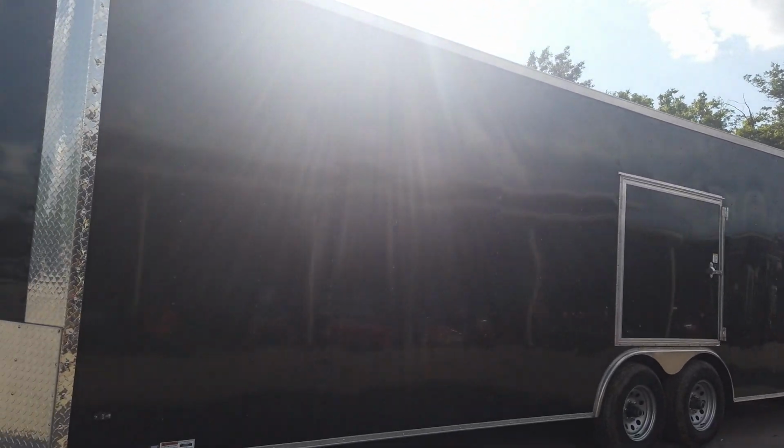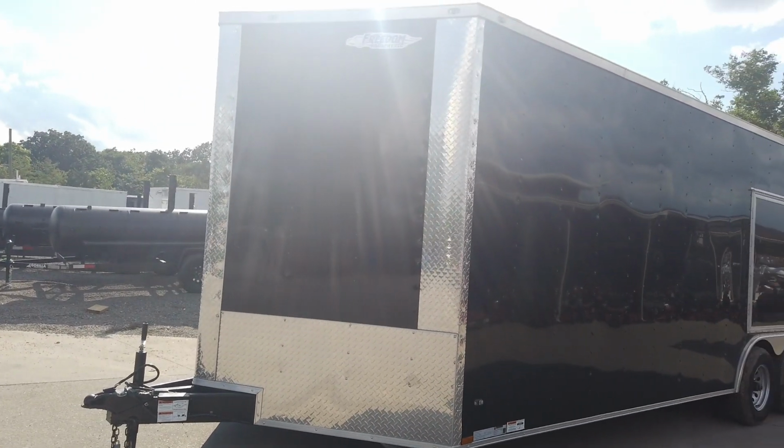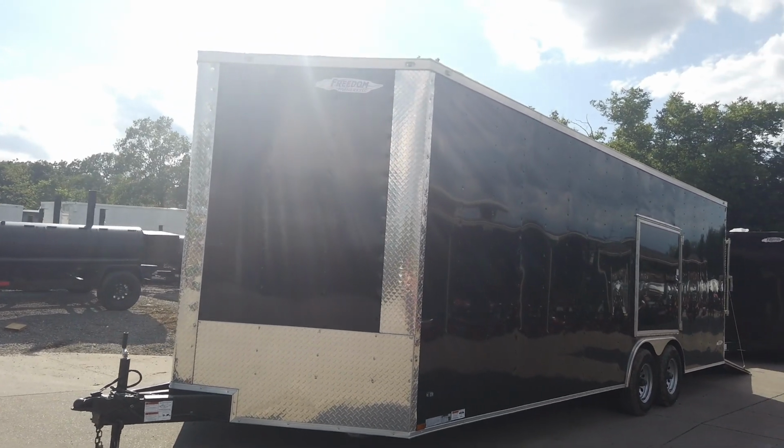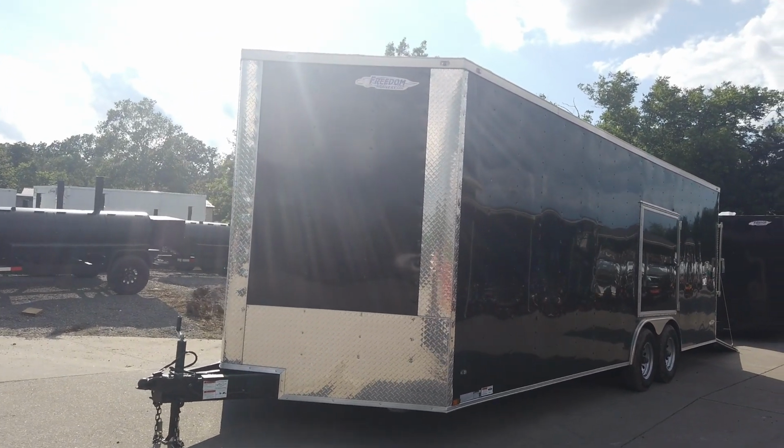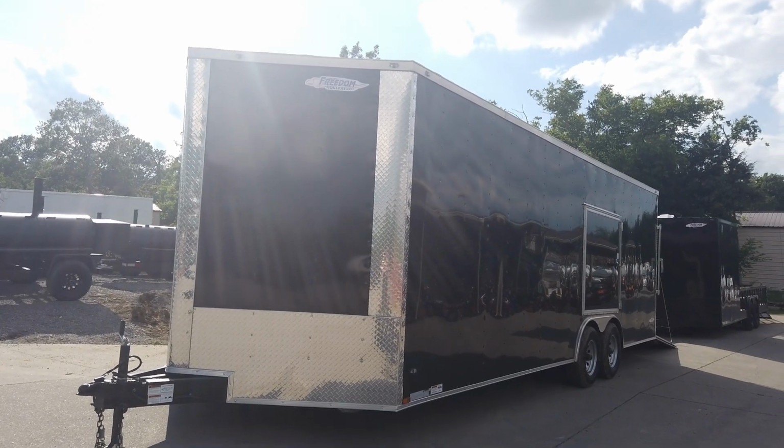Once again, this is an 8.5 by 24 enclosed trailer. If you were interested in this trailer or any other trailer we have online, please give us a call at 615-641-7720.